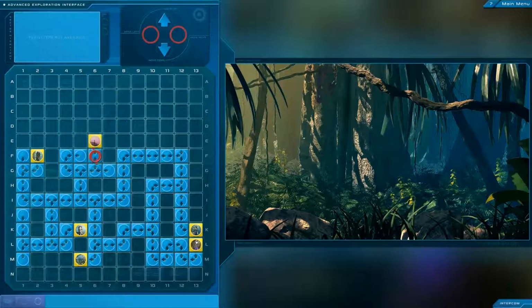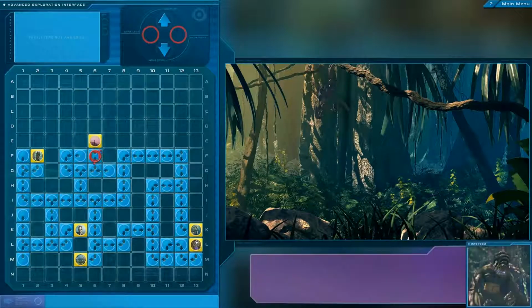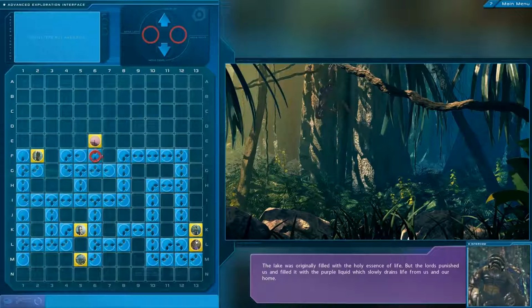Oh, he's back. Hey, bud. How you doing? This lake is a sad chapter in our history. This purple lake, as you call it, is our doom. How do you mean? The lake was originally filled with holy essence of life, but the Lords punished us and filled it with purple liquid, which slowly drains life from us and our home.